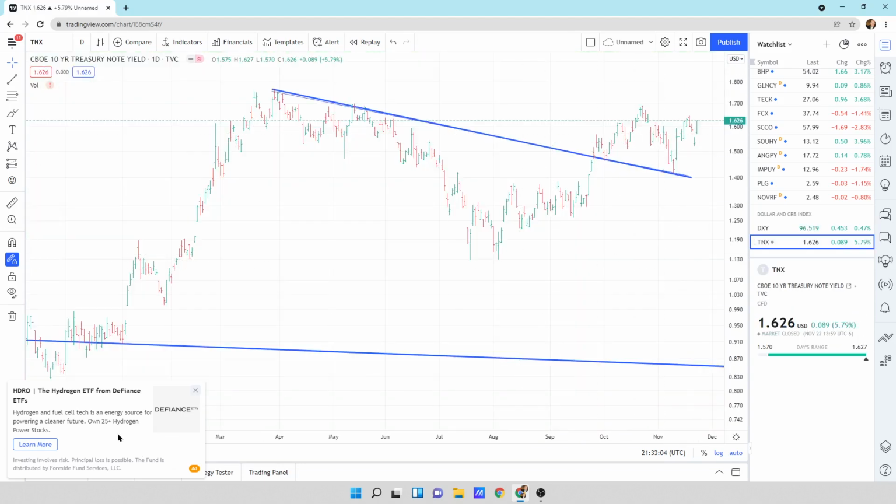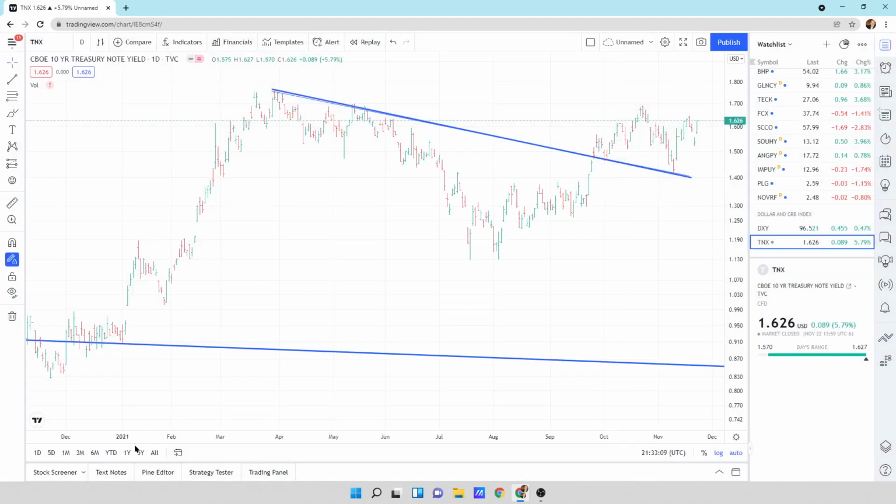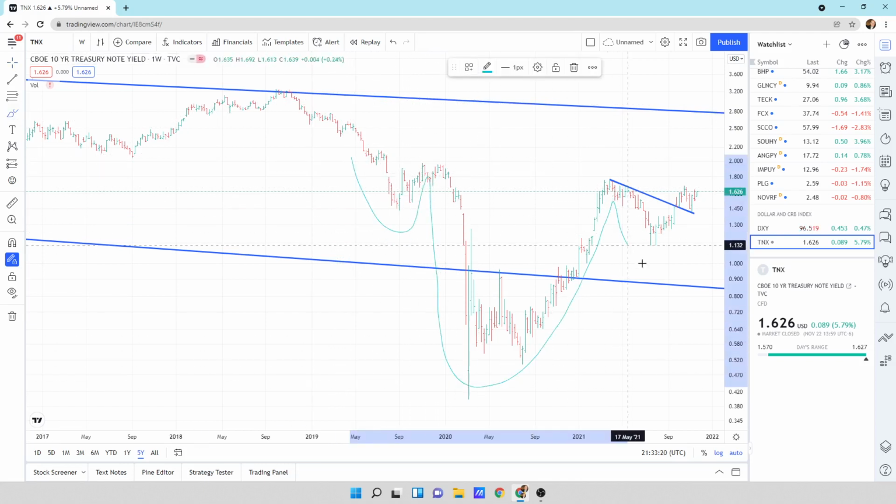The 10-year yield's popping higher today. We were up 5.8% on that yield. Looking at it from a 5-year perspective, it's almost a reverse head and shoulders. Shoulder, and I can draw that in here. Almost like a shoulder, head, shoulder deal, with rates probably going back up to, I'd say, about 2% as the next resistance line. About 2% is probably where I would be looking over the next months or so.